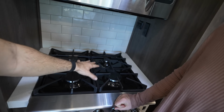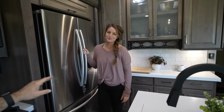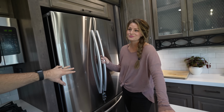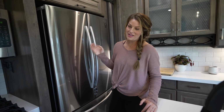But to me, I would almost rather have 3 full-size burners instead of 2 full-size and then a medium size and then a small size. We talked about this before. Our other fridge was like a 26 and this is an 18, I think, right? I think the things that you've mentioned missing the most are probably the ice maker and the water on the side here. I loved having my ice maker and water in the door, so that's something that we had to give up.